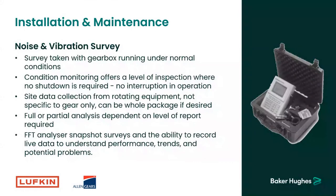So just a few words on vibration noise surveys. So we can take these, the Lufkin and Allen Gears engineers can take these on site, or customers can take them themselves and send us the resulting reading, so we can help analyze, and we can also advise on any trending or any limits, sort of alarm and trip limits for a specific gearbox or package.